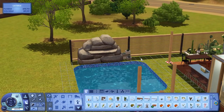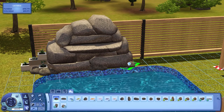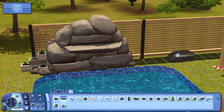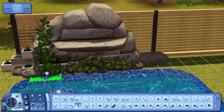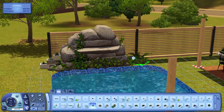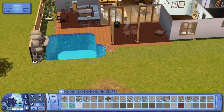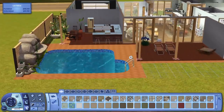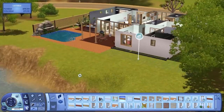But yeah, and then I also added the rock waterfall, which I oftentimes don't add either. So this house was basically me just adding all kinds of different items that I normally do not use. And so I added these vines on it to make it look more lived in. So it's not just this giant rock. And then it has where water comes out of it. Of course, it's a waterfall. And your Sims can play in it or whatever. I just thought that was a really cool idea.